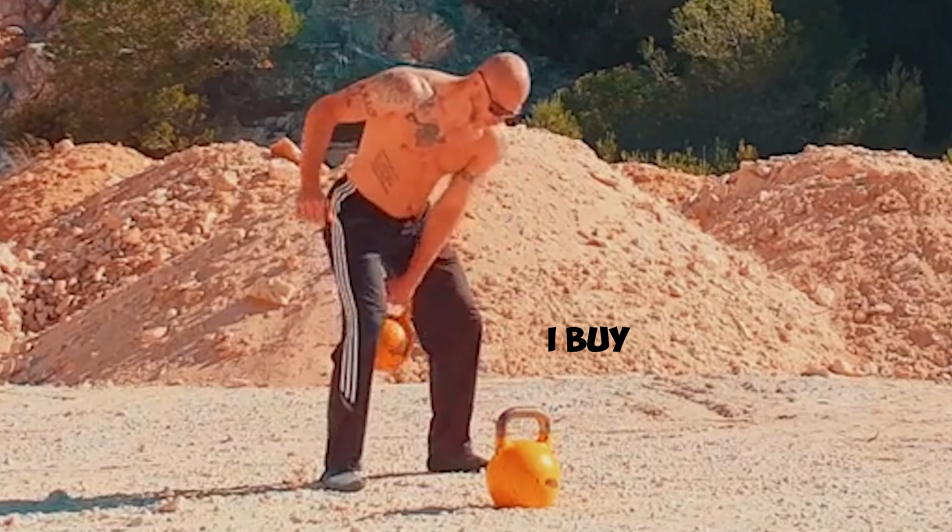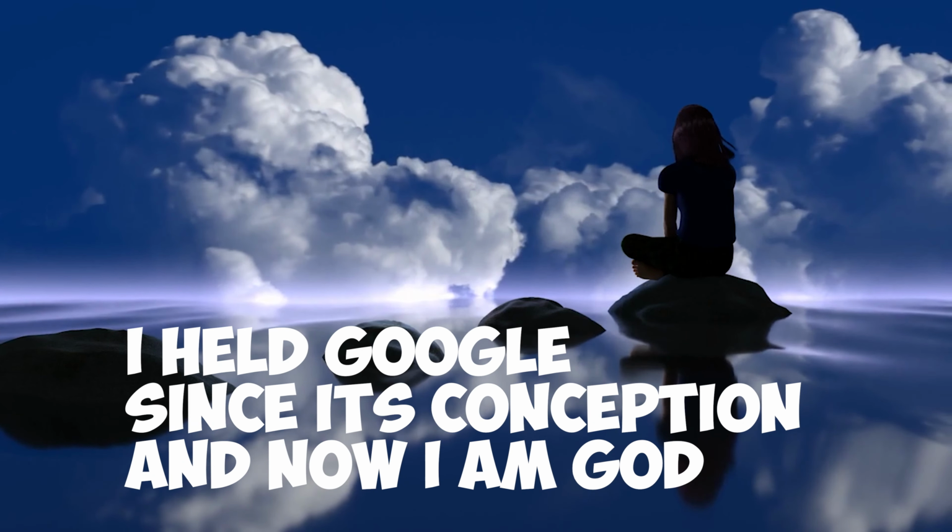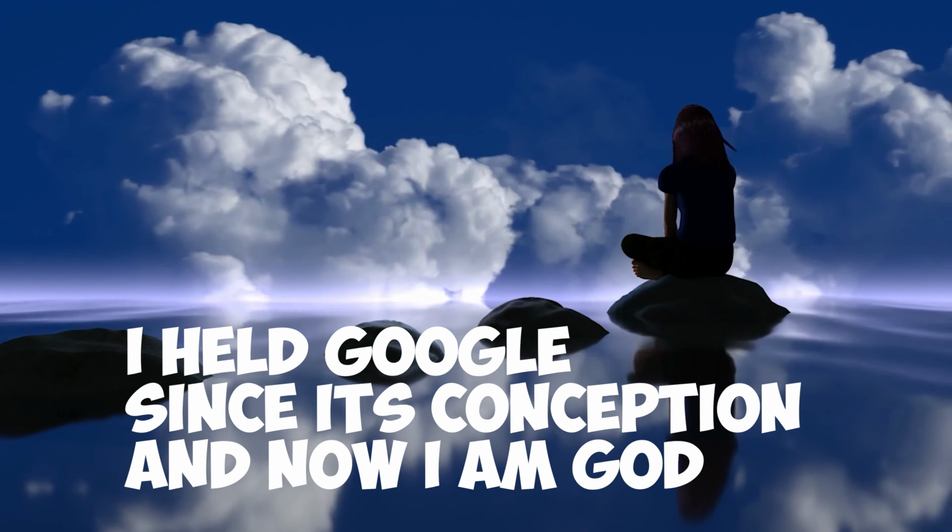There's also two general types of trading activities: day trading and long-term trading. Day trading is when you buy and sell stocks every day, or almost every day. And long-term trading is when you buy a stock and hold it over a long period of time.